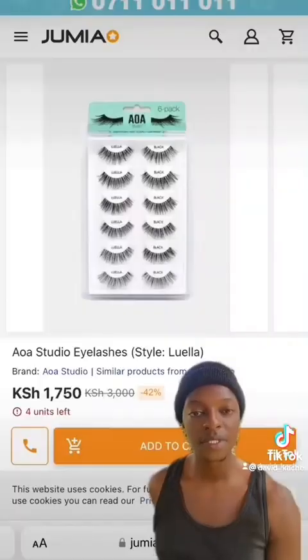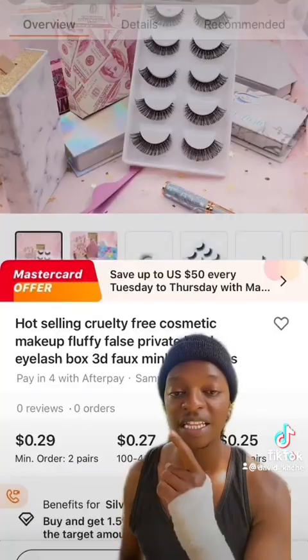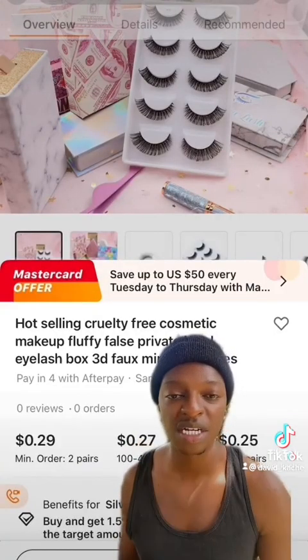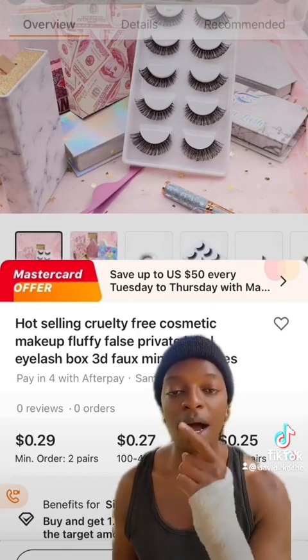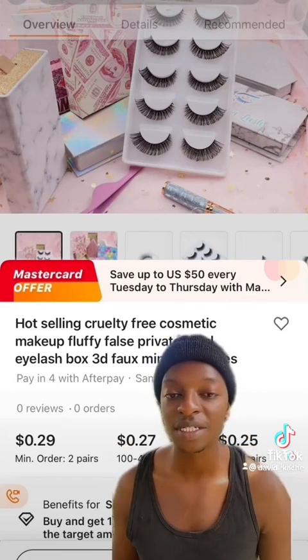Alibaba ni kama Jumia, and Alibaba has made a lot of entrepreneurs millionaires. For example, this is a pack of eyelashes zinatoka 1750 pale Jumia, and this is a packet of eyelashes pale Alibaba zinatoka $0.29. Ukiweza convert ni kitu 35 shillings. Sema wewe ni dem and you're planning to start an online beauty shop, and you go to Alibaba and buy them a pack for 35 shillings, and then ukikuja Kenya unauza 1750. Ukishafanya hesabu yako, that's a lot of profit.